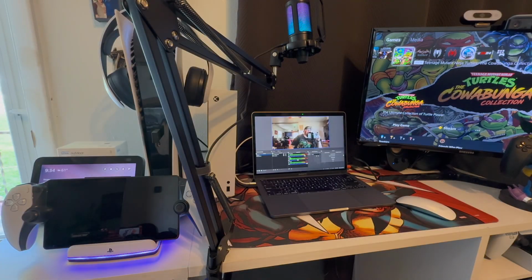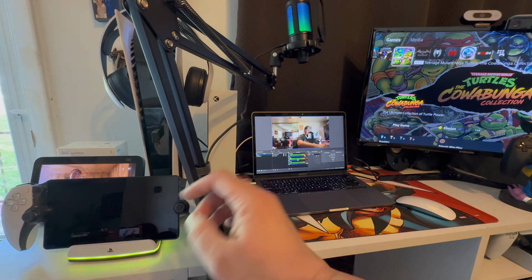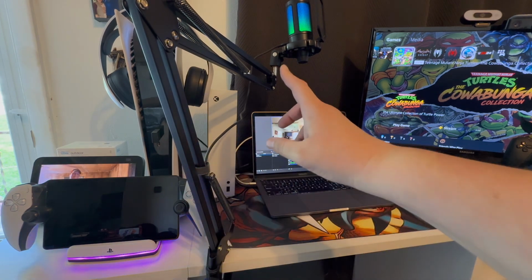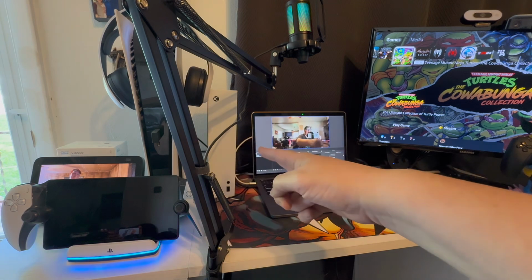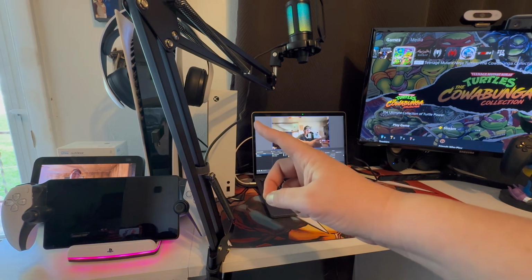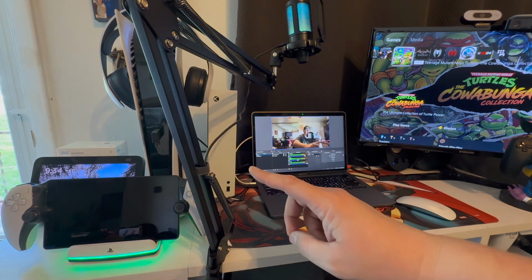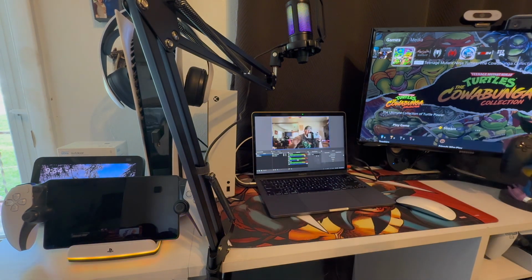Alright, so here's my desk setup that I have going on in the living room. I have my PlayStation Portal right here, my boom mic for streaming, PlayStation 5, newly acquired Xbox S. I just recently traded in my X because I only play digital games on my Xbox because the price doesn't hold value. But that's what I'm playing.